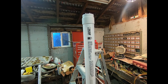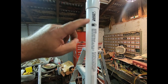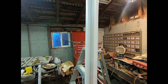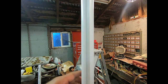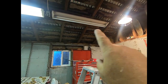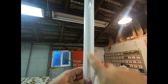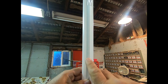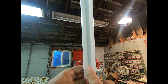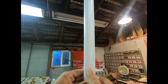There is one thing I want to show you though on these tubes before I install them, and that is you got all your warning labels and everything, and if you keep going up, you see this dark streak running through here? That you will want up towards the base or the fixture of your light. You'll want that strip up against that. The reason being is this strip is where all the little diodes are that light up. So if you have this facing down towards your work area, you're going to have not really a shadow, but you won't get the full amount of light. So make sure you rotate that bulb so all you see is plain white.